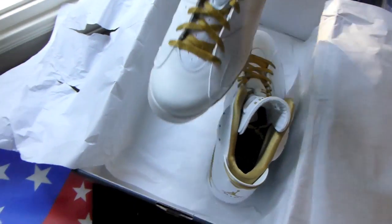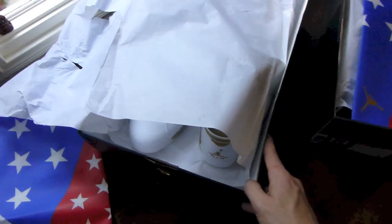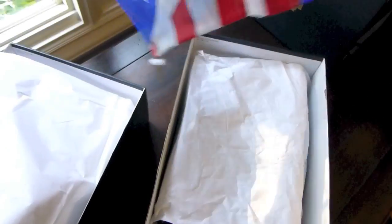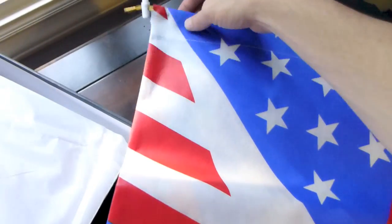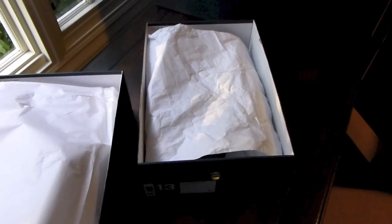But personally, I gotta give it to the 7s over the 6s. So let's get into those. Similar USA drawstring bag. Your gold Jumpman. And then your little pull string. Getting right into the 7s.